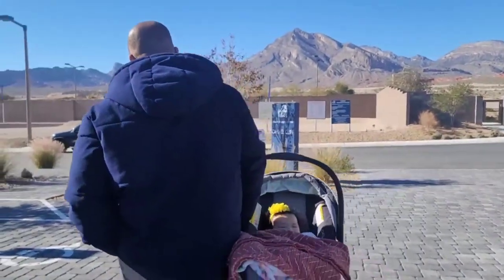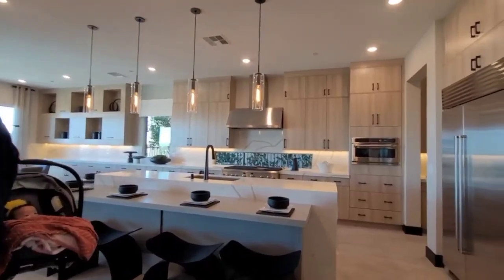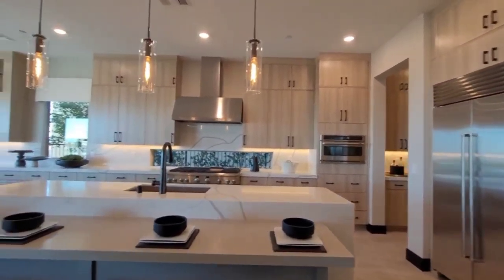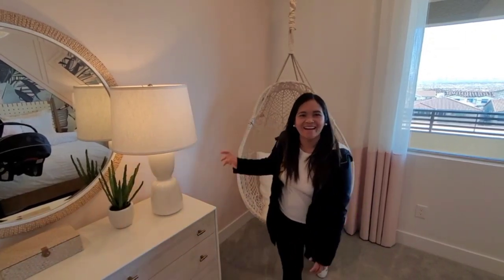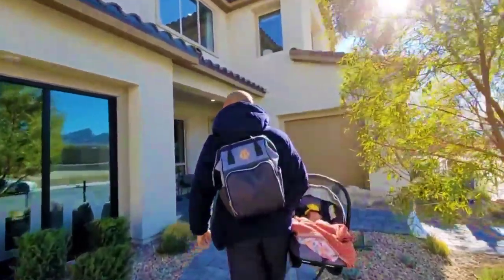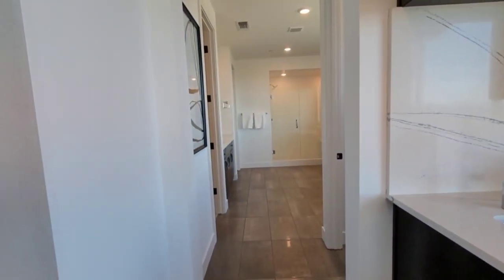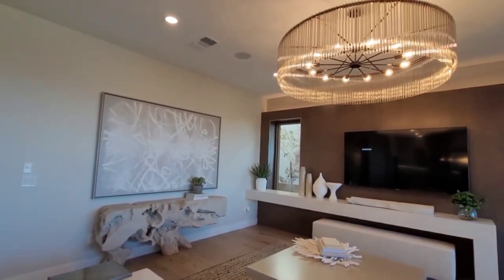Where are you going, guys? This is the first model. Maganda pala. So guys, this is the second house. Oh, look at that, Maha. The bathroom. Wow.